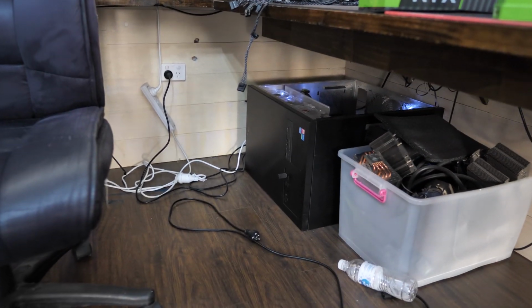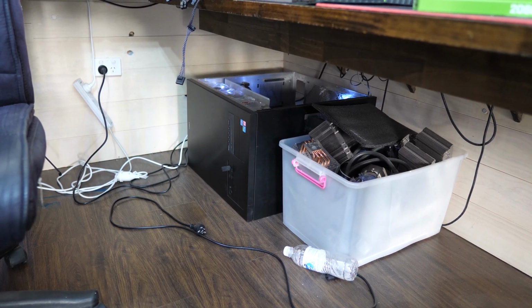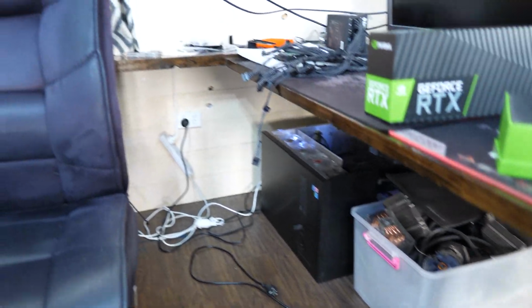I've got my file server down there. That could really do with some sorting out. I've got a tub of, I don't even know what's in that tub, to be honest with you. There's some heat sinks. I haven't looked at it in about 3 or 4 years. And you can see one of my water bottles has fallen on the floor, so I've got some cleaning up to do.